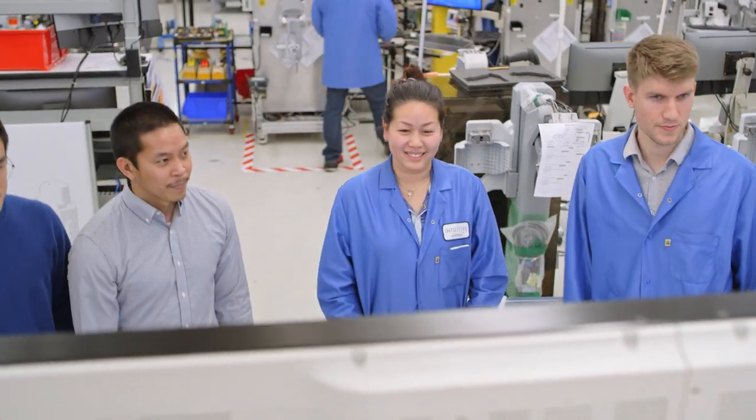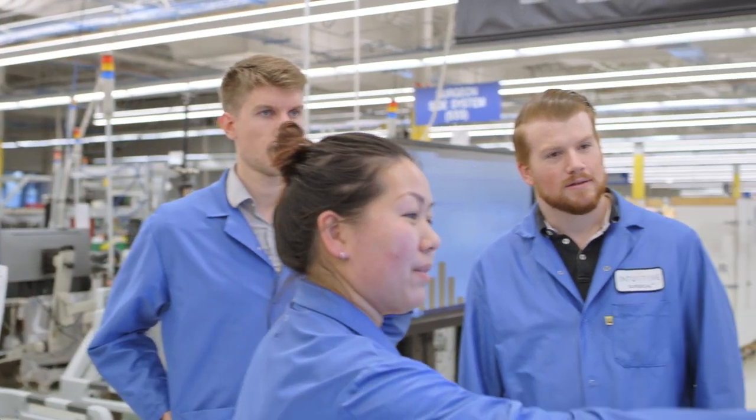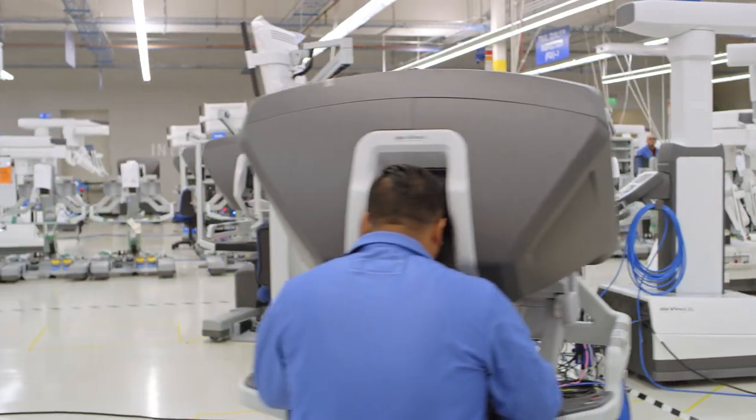Furthermore, we have full digital traceability of every assembly operation down to the individual operator, the equipment used, and even the time and the date of the activity.